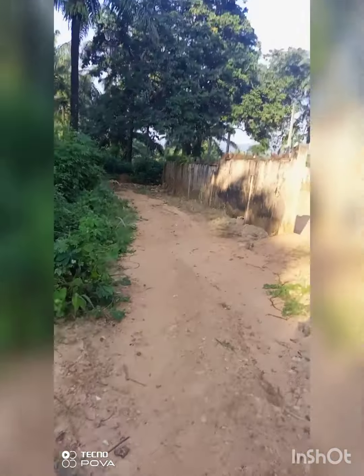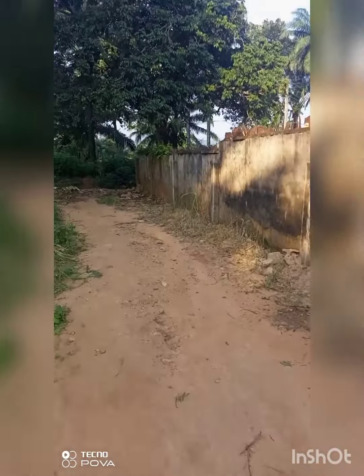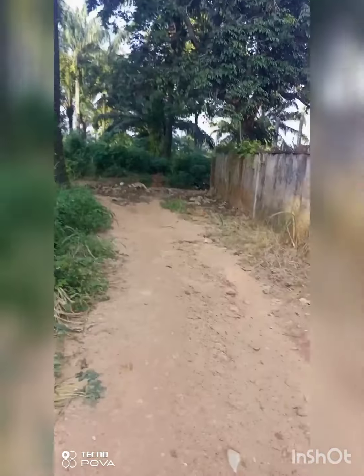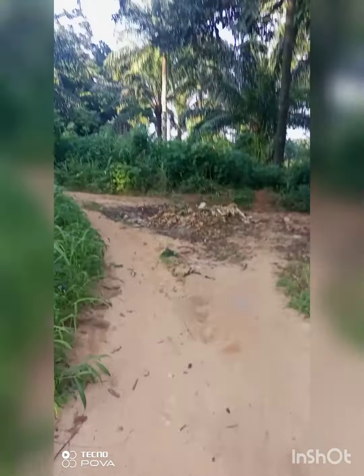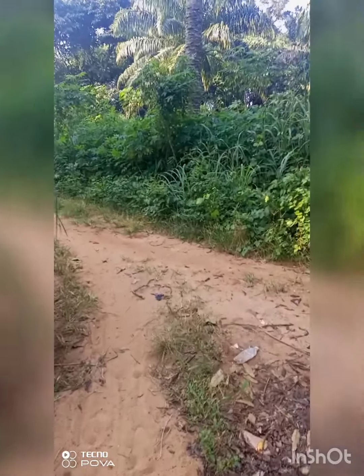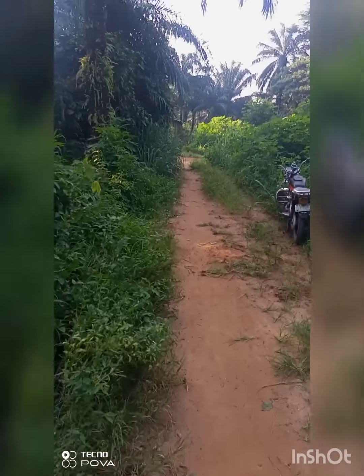Our client had a little bit of setback to continue with the project, so he told us to kind of stop so that he would be able to make up money, so that once he starts, he finishes up the project. As you can see, people are living around this place, and it's a bushy area, and more importantly, there is network, and more importantly, there is light in this bushy area.